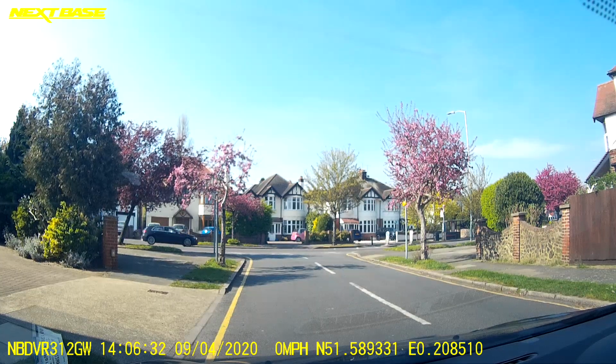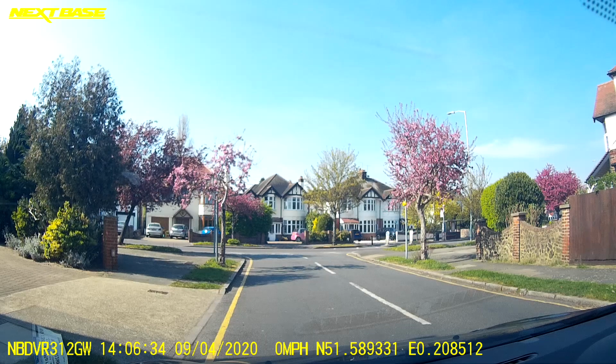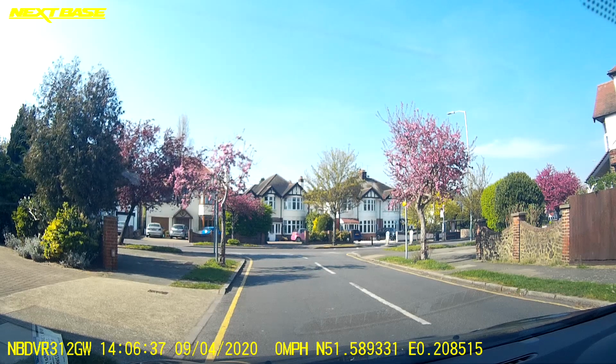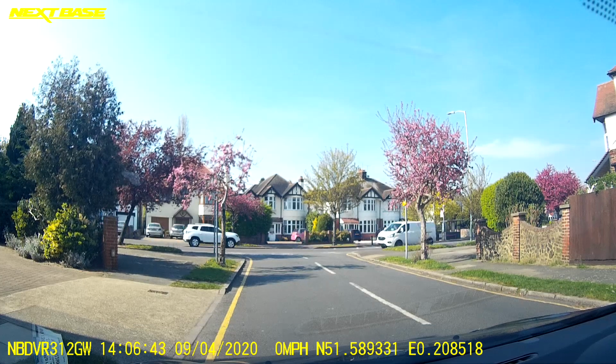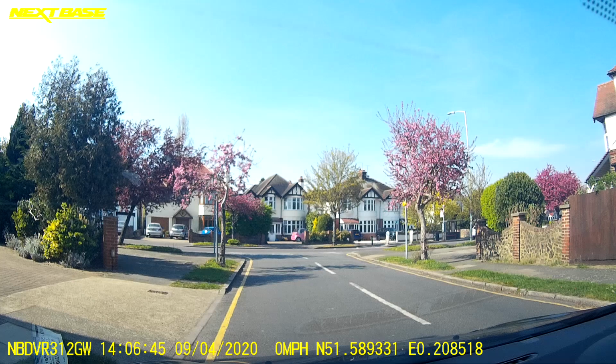For today's video we're going to be covering Gallows Roundabout and Harold Hill. Hornchurch Test Centre does cover this roundabout. Very important that when we approach the roundabout we keep an eye out for the signposts and the road markings. Okay, let's move off.